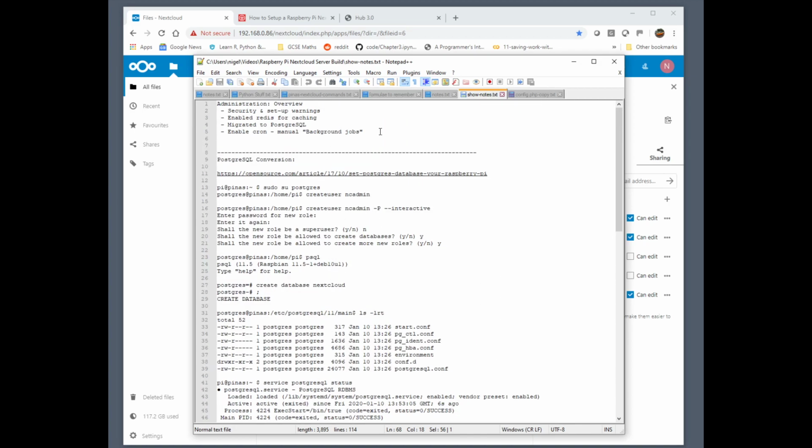So what have I done since the last video? A couple of security and setup warnings that I had. Those were a few configurations, plus they recommended configuring Redis for caching, which I've done. I'm not sure whether it's working or not, but it looks like Redis is running and the performance is fairly good. I've also migrated to Postgres because I wanted to actually use this NAS as a Postgres server as well. So as well as upgrading to Postgres, I've moved Postgres onto the second SSD. So the files themselves for Nextcloud are being shared on one SSD. Postgres is running on the other, and I'm hoping that will also improve performance.